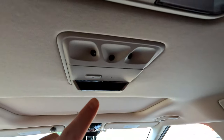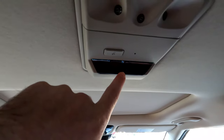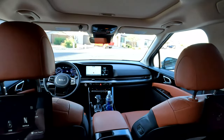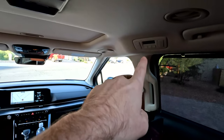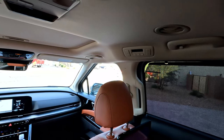Up above, you're probably going to notice, you're like, what is this thing? There are three different microphones, and there is a little camera. I will show you that in the front here shortly. Definitely a pretty neat little feature, especially if you have little children. Over here, you do have your own climate controls for the rear.